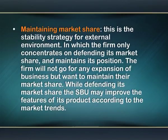Maintaining market share. This is a stability strategy for the external environment in which the firm only concentrates on defending its market share and maintaining its position. The firm will not go for any expansion of business but wants to maintain its market share. While defending its market share, the SBU may improve the features of its product according to the market trends.